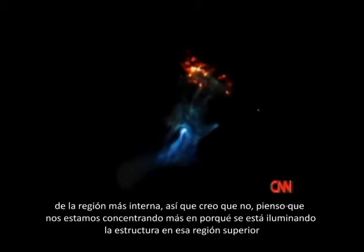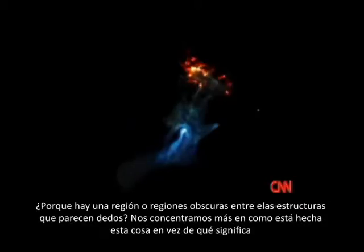To tell you the truth, when I first saw the image, it wasn't the hand structure that stuck out to me at all. It was some of the other more complex structure in the innermost regions. And so, no, I think that we really concentrated more on why is this structure lighting up that region up at the top? Why is there a dark region or dark regions in between those finger-like structures? I really concentrated more on how this thing could be made rather than what it might mean.